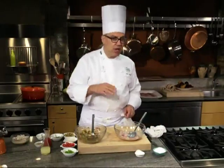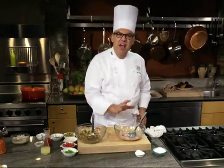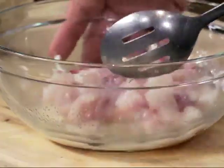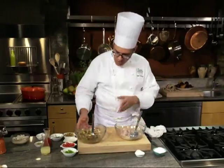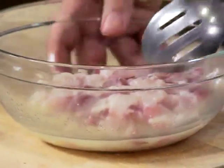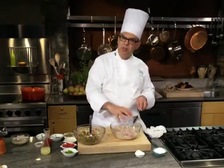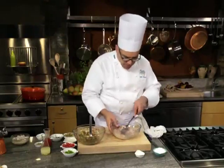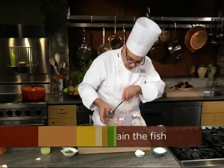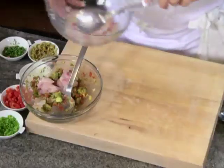If you make this for yourself, what I would recommend is take a couple of pieces of fish and leave them in the lime juice for too long, just so that you know what happens to it over time. But I think we can move ahead. So we've got the garniture separate from the fish. I want to leave all this water behind. Sometimes people would just build their ceviche right in this bowl, but this fish water and lime juice, I think, should stay behind. So I'm going to drain the fish and move it over.